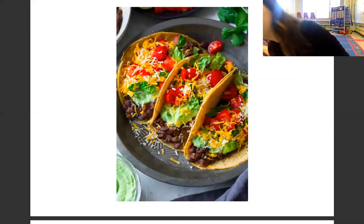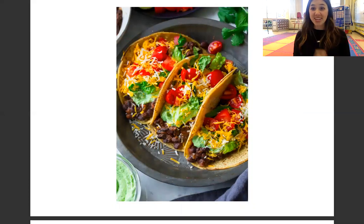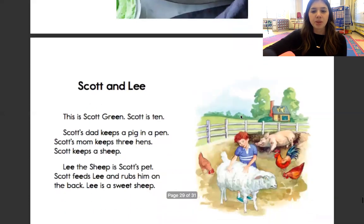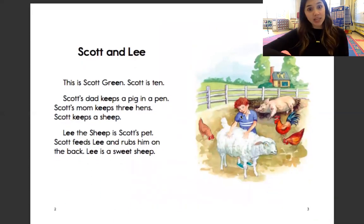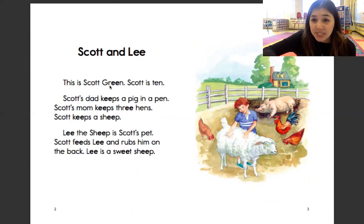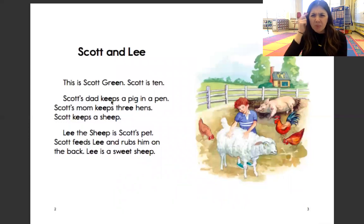Good work. Okay. Now, step three is to read our story. And I know you guys read this yesterday with Mr. Thayer too, but it's always good to read books more than once. So let's read this together. And in Scott and Lee, you're going to see a lot of these E words. So let's read it together. Scott and Lee. Ooh, I see a lot of the E words. And they're bolded. That means it might help us remember to say E instead of eh, eh. That's why they're bolded, to help us remember.